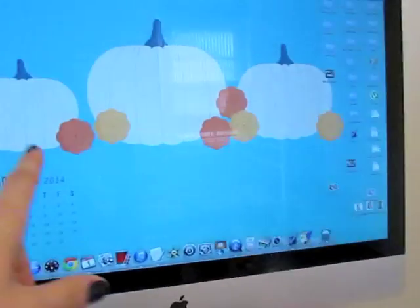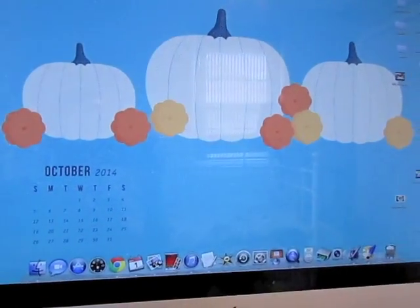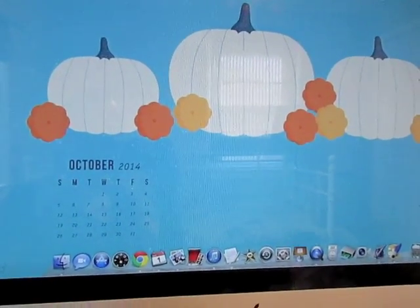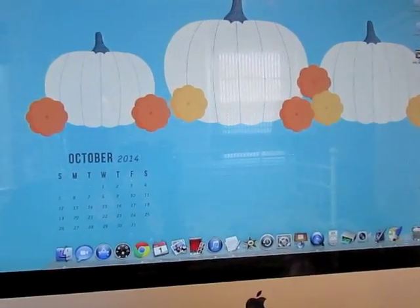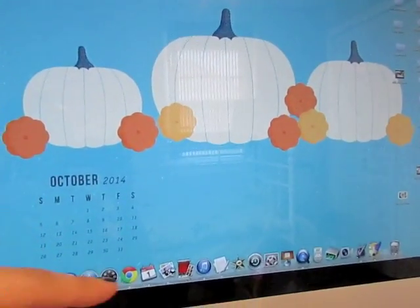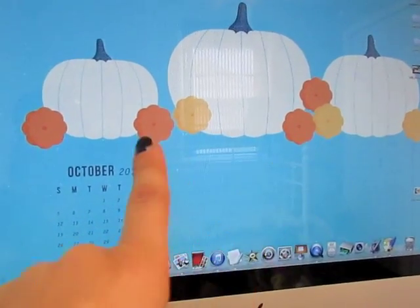But I just wanted to share with you, this is my screen desktop, and this is from a blogger that I really love. Her blog is called Sarah Hearts, so it's S-A-R-A-H Hearts. I don't know if you can see it down there. Sarah Hearts. She does all sorts of things, but she makes desktop backgrounds that are really adorable. I love the white pumpkins in particular.